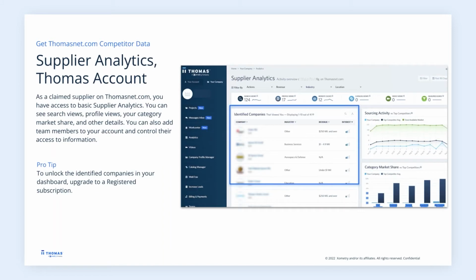Next, we also supply you with analytics and the Thomas account that I talked about. So inside of your supplier analytics is a dashboard that can show you activity of what's been coming through. It can show you the entire sourcing activity across the board for the products and services that you offer. It can show you how competitive you are in the market as far as your category market share. And it can also show you details about your competition on the platform too, which may differ than competition that you regularly experience in other sales environments. So this is all types of information here that you have access to right now.